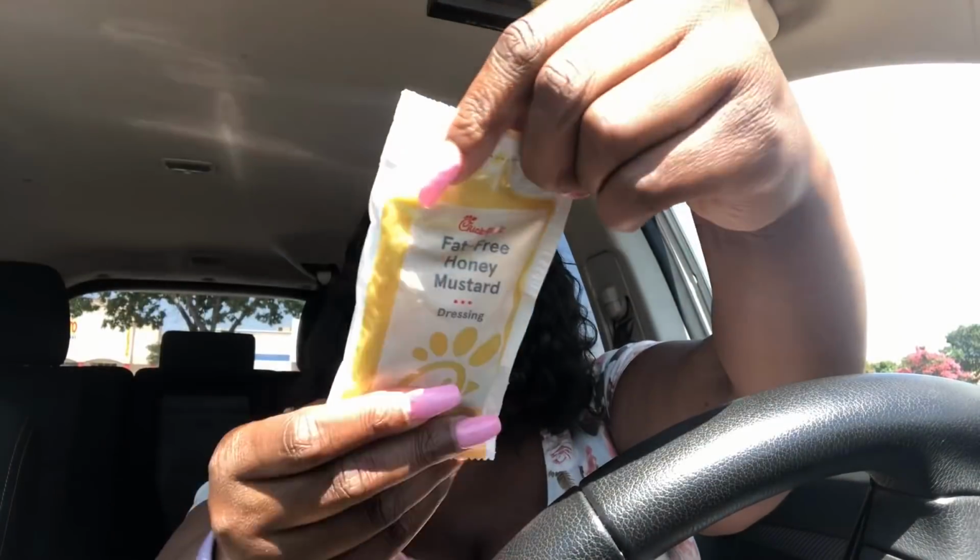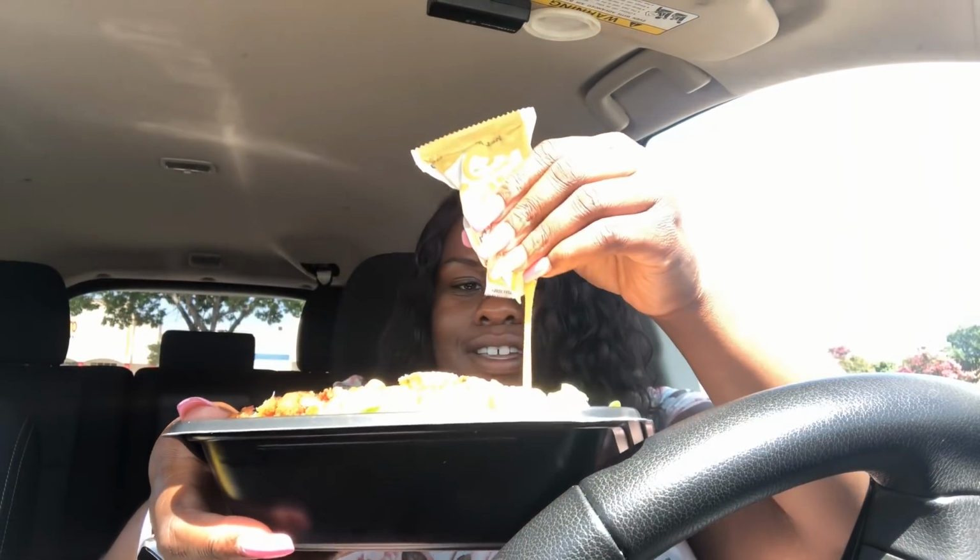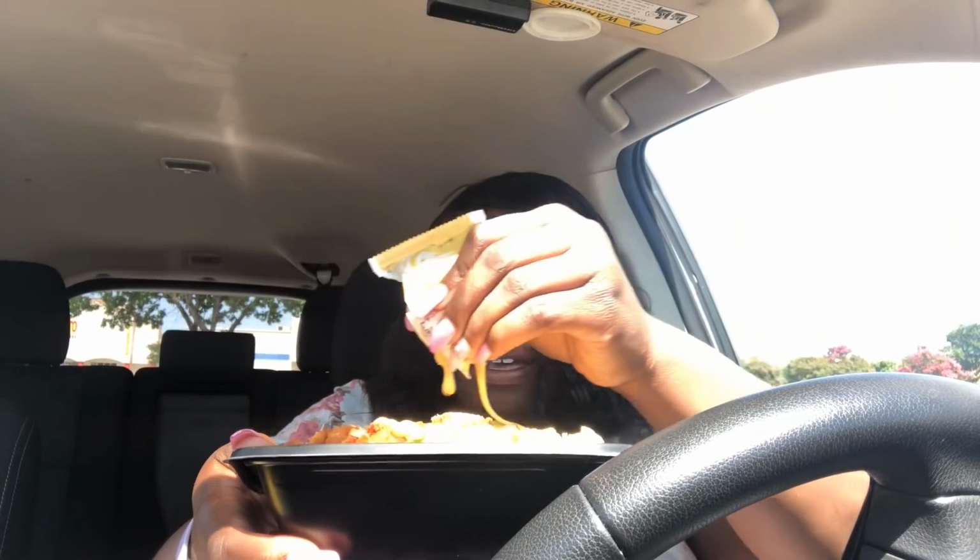And y'all, I have the Chick-fil-A fat-free honey mustard. I told y'all, this Cobb salad is life. But anyway, I'm going to show y'all it in a second after I drizzle the dressing on it. Yes, baby, drizzle that dressing on. It has no fat in it.